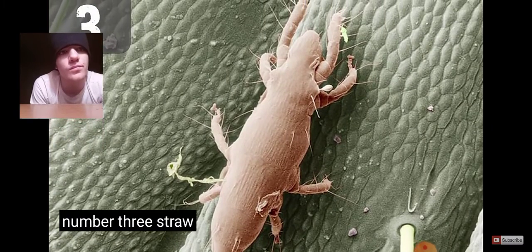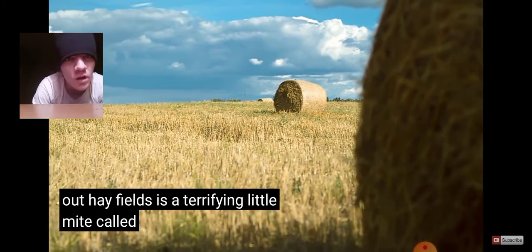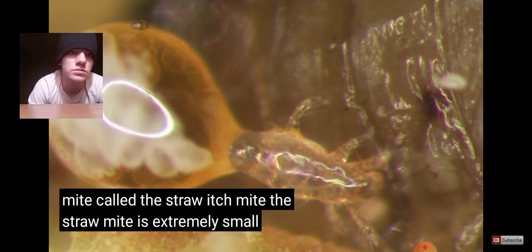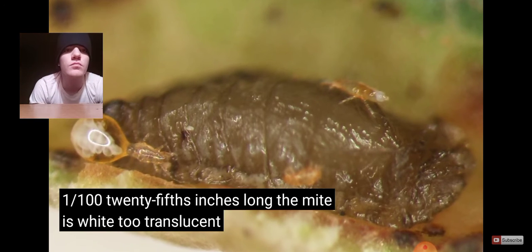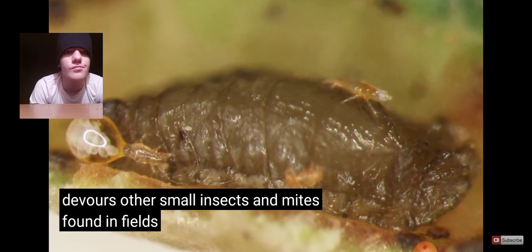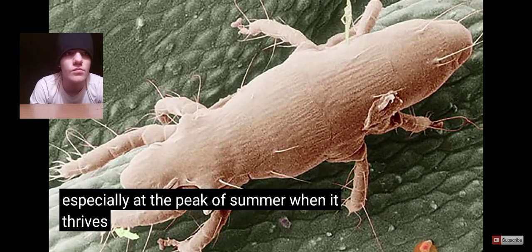Number 3. Straw edge mite. Lurking in oat hay fields is a terrifying little mite called the straw edge mite. The straw edge mite is extremely small, at only 1/125 inches long. The mite is white to translucent in color, and it devours other small insects and mites found in fields and hay bales. The straw edge mite is considered a pest, especially at the peak of summer when it thrives.